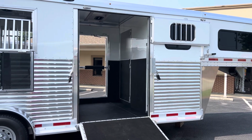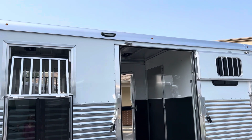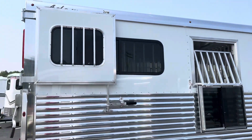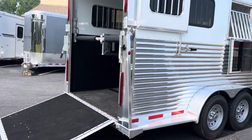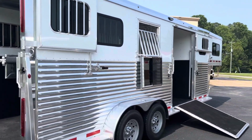7'6" is going to be the standard. We didn't add anything footage wise there. You'll see we have an LED load light here above the side ramp. That's going to be standard. Also an LED load light above the rear ramp. All your running lights are LED. Brake lights, load lights, interior lights, everything there is going to be LED.